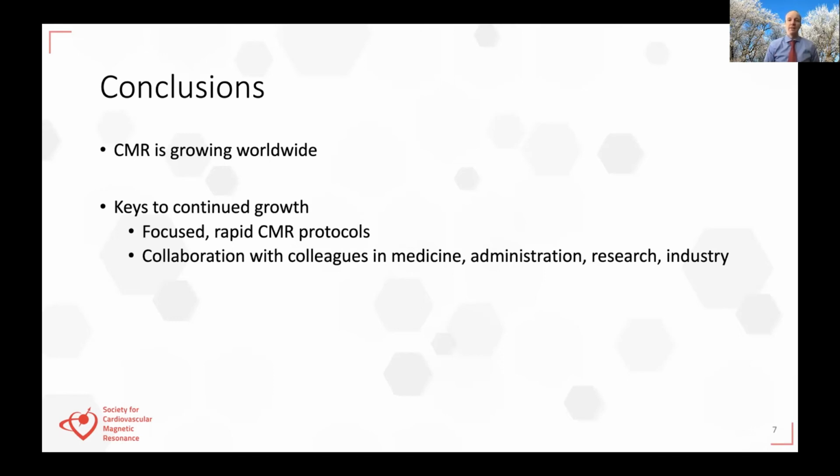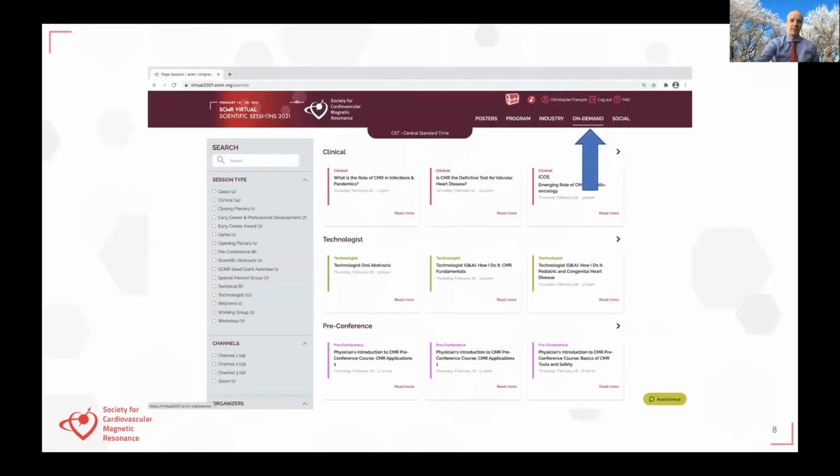Collaboration with colleagues in other areas of medicine, in your administration, your research colleagues, and industry are going to ensure the future success and growth of your program. And again, just like to emphasize that CMR really is cost effective. It's really going to have an impact on the well-being of our patients.